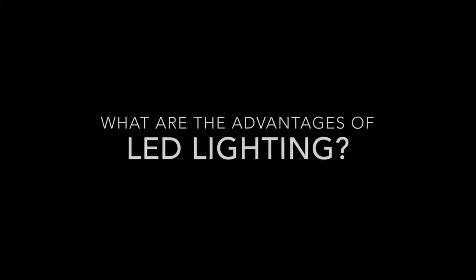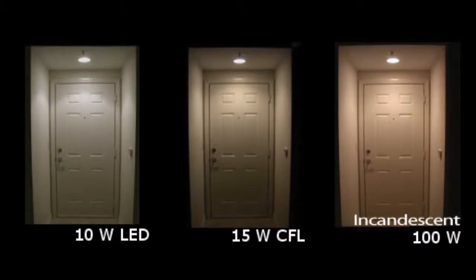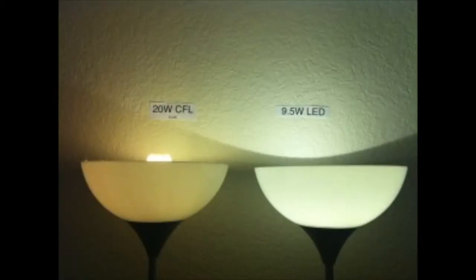LED stands for light emitting diode. One thing is they have a really long lifespan. Then they are very energy efficient even when compared to CFLs or halogens. For example, if you compare it to CFL lighting, you can easily say that they are 60 to 65% energy efficient, but at the same time they maintain the same brightness levels.